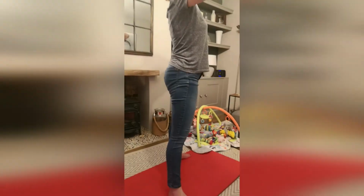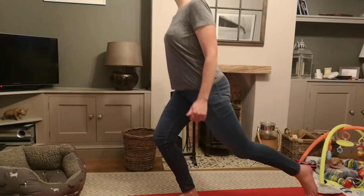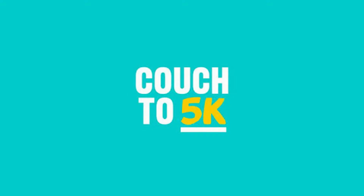Before returning to activities such as running, we would highly encourage a slow, gradual, progressive return to this level of exercise. Please see the following slide for further information, which is taken from the postnatal return to running guidelines. When it is safe to return to running, it is advisable to use apps for guidance such as the Couch to 5K, which helps you progress slowly and sensibly to returning to your pre-pregnancy level of exercise.